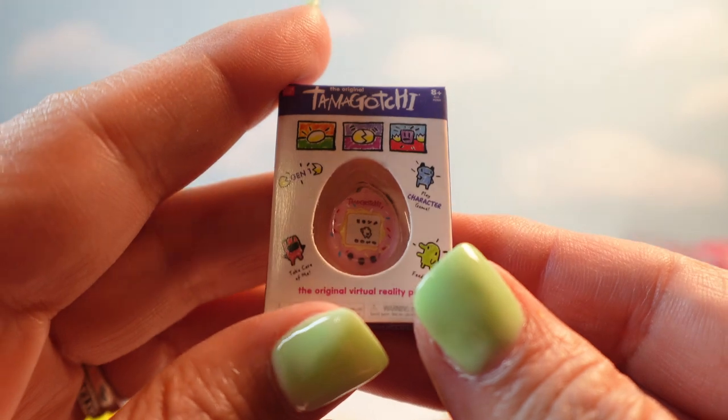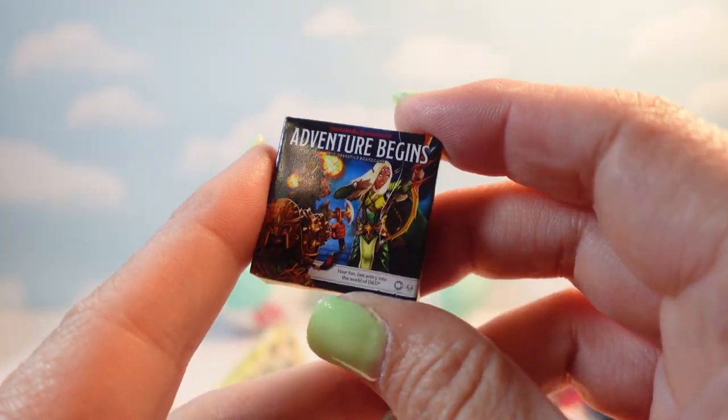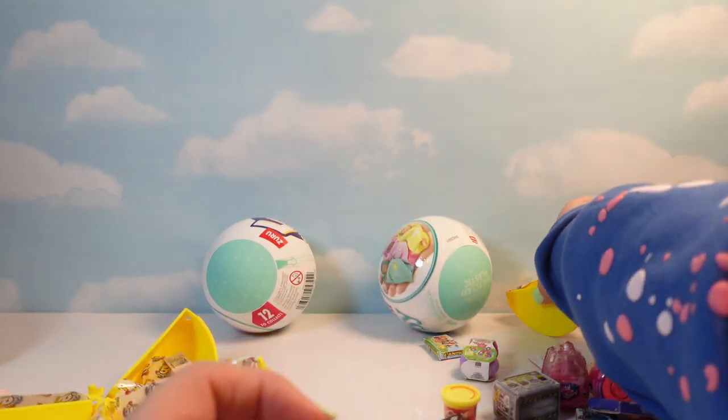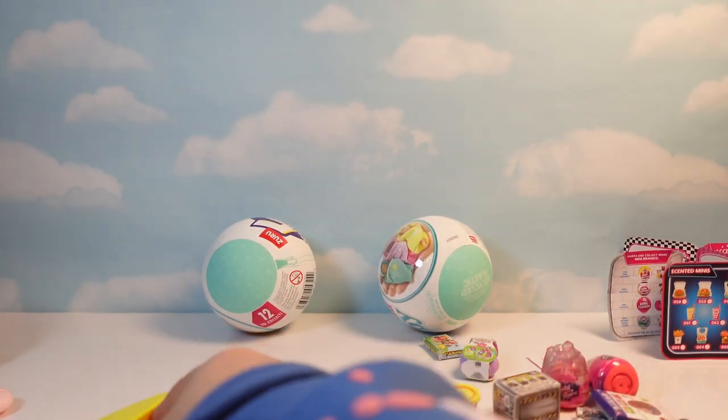We got Play-Doh. I don't know that I've seen this one before, though. I don't think I've seen that Play-Doh before. We got a Tamagotchi. Always cute. We got another box of D&D. The Adventure Begins. I think it's actually a board game. We got a shelf that I will put together some other time. Actually, I think this one's a cart, maybe? Yeah. And our cash money was hundreds. Alright, that's it for that one.